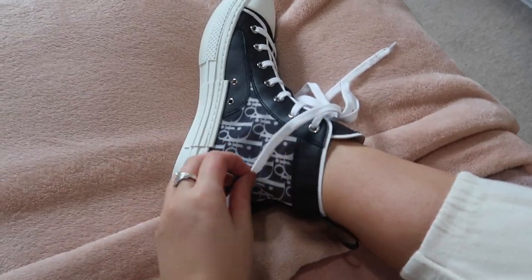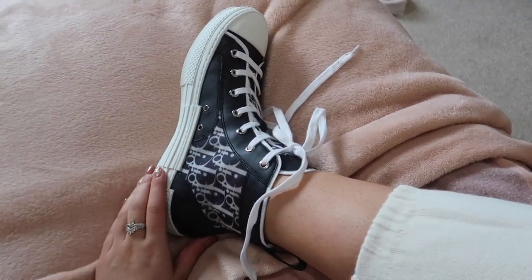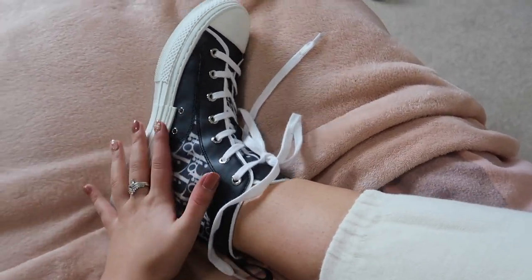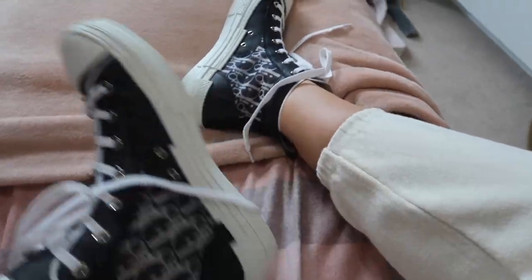But let me just show you a little try on. So here is what they look like on. Literally such a good fit. They're really, really true to size. So my usual size is a size 7. That is what I went for, and they're a really good fit. Glad I didn't size up or size down, stick true to size.